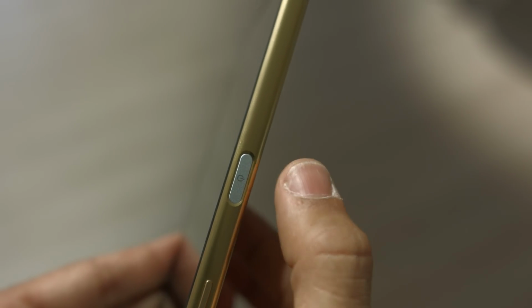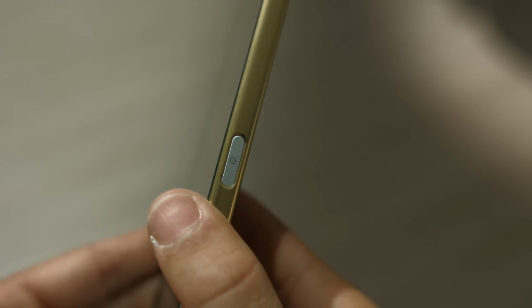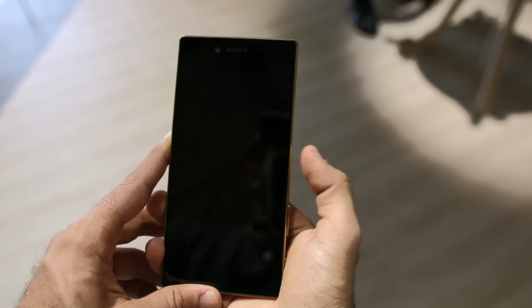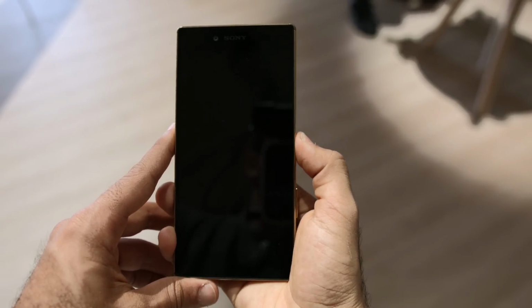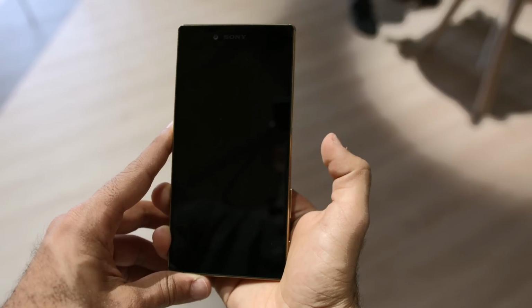Now, there are some other pieces of great hardware on the Premium this year. The first is the new fingerprint sensor that lives right on the power button on the side. While at first glance it was really hard to see how this could work, it's actually super accurate and very great to use, plus it's in an ideal place to use. Secondly, the battery is quite large at 3,430 milliamp hours.